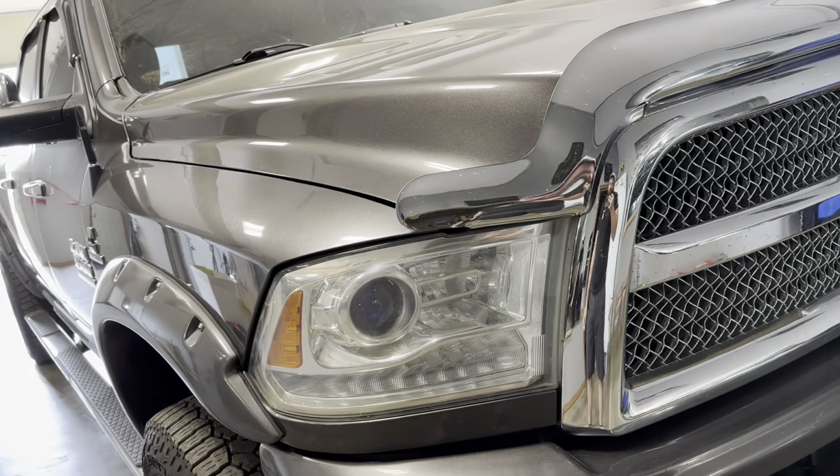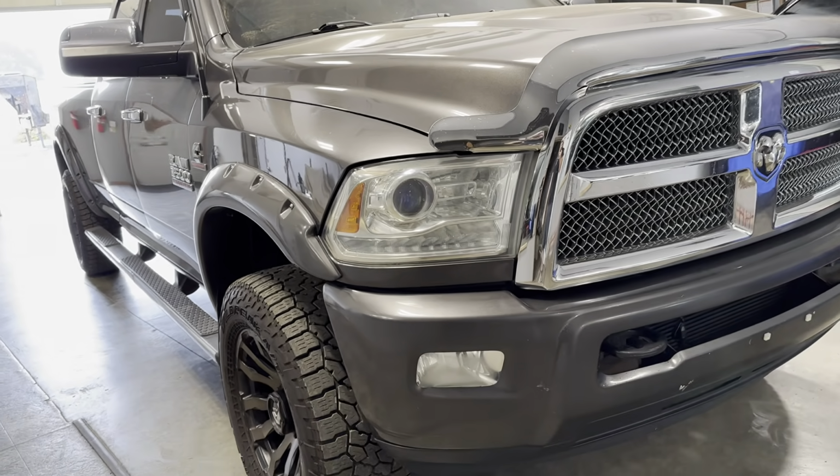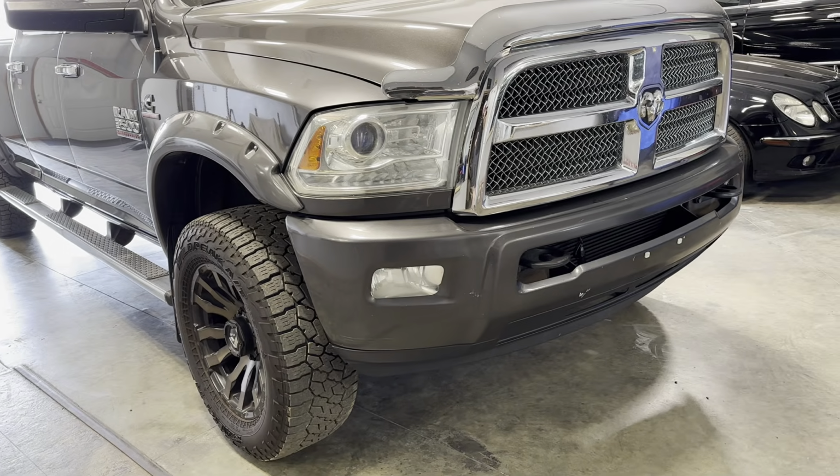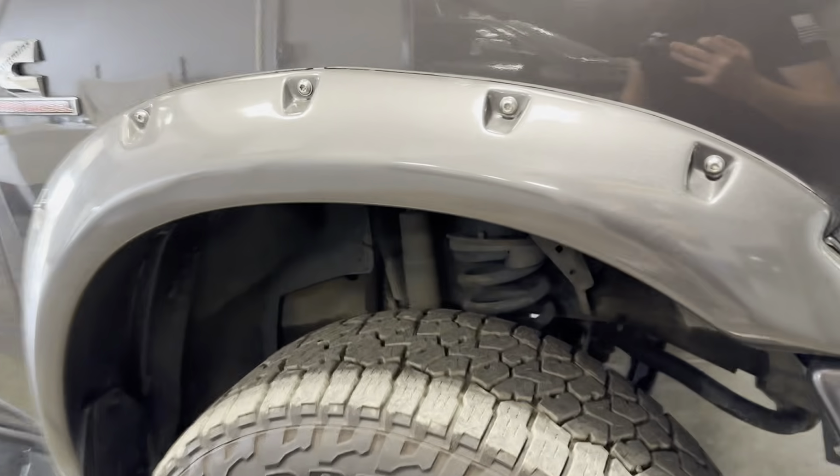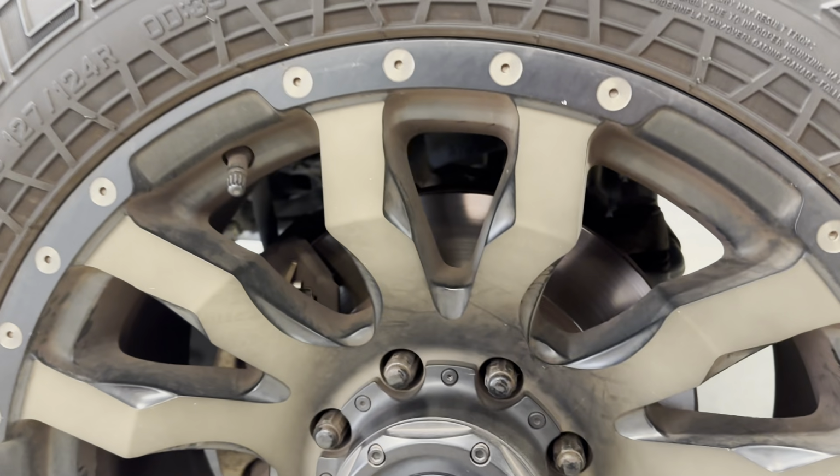It's all a chain reaction, guys. Do not neglect your maintenance. Let's go down to those calipers and rotors. Rotors are pretty self-evident, right? You look at them, they're chewed up. You gotta change them out.